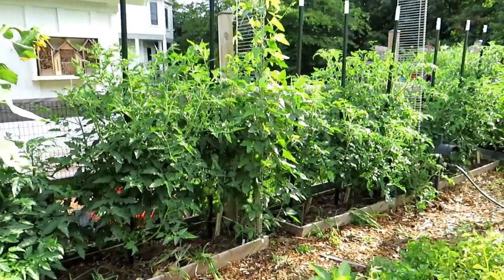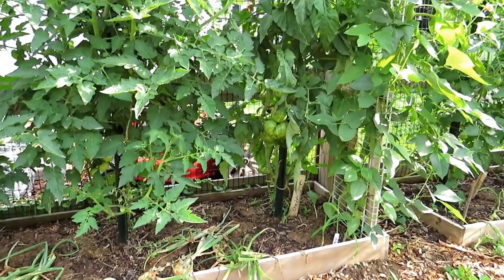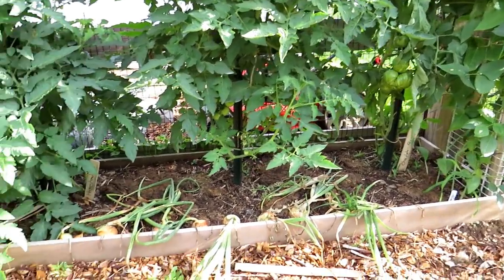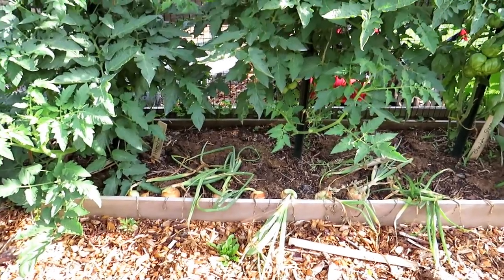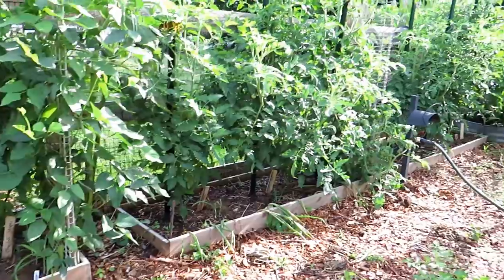Another tomato section. You can see some of the crazy looking tomatoes in there. It's a chocolate stripe that'll get a dark mahogany color. Some of my onions, those are the best ones I got. They should be bigger, but they will go into the cucumber salad today.